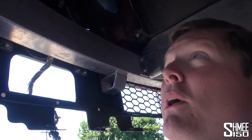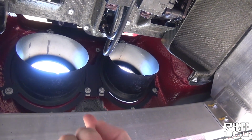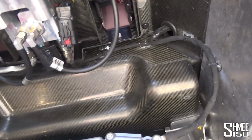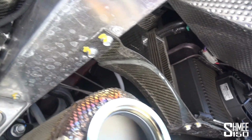Literally, I'm inside a bit of the car, but up here you will spot where we've got the original tailpipes. These now get removed because of course the new system goes straight through and replaces those. But even back in here, you can see how the entirety of this car is carbon fiber everywhere. Even these support beams, just everything you look at, it is all carbon everywhere.